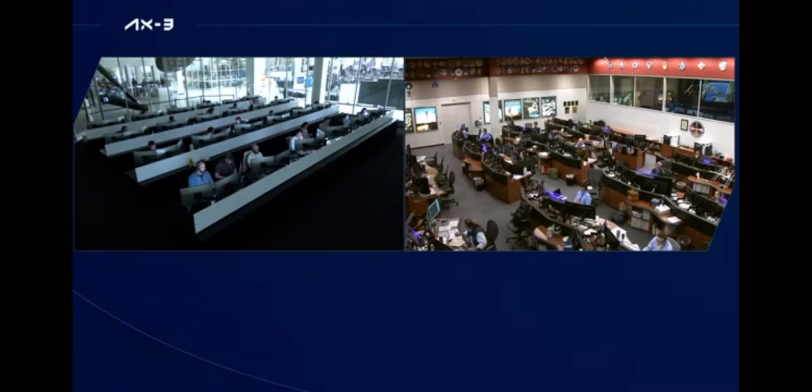SpaceX, Freedom on the big loop, comm check from the cabin mic. And Dragon, SpaceX, we've got you loud and clear on the cabin mic.